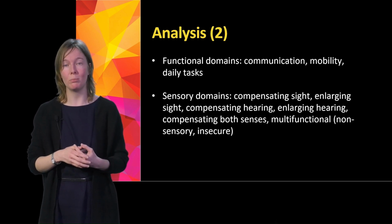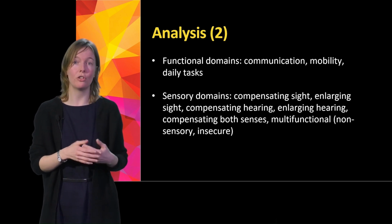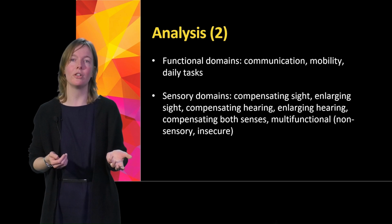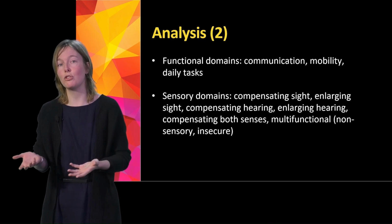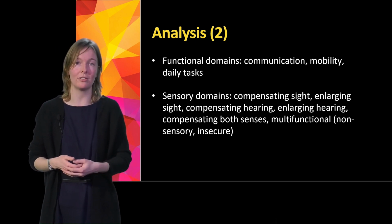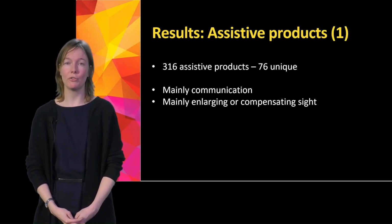With multifunctional, we mean that it sometimes compensates for one sense and sometimes for the other, such as a tablet, which may have an app for magnification, but also an app for adapting settings on a hearing device. We also had the category non-sensory, which meant that the product would be excluded from our results, and the category insecure, but we will not talk about it any further.